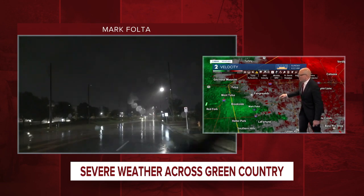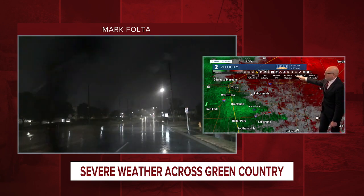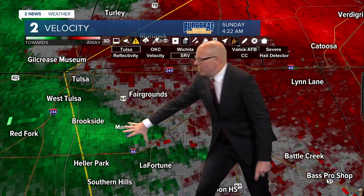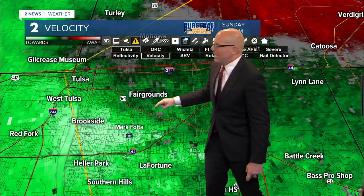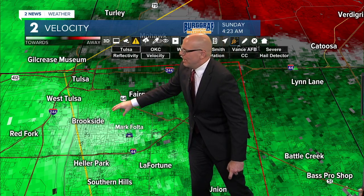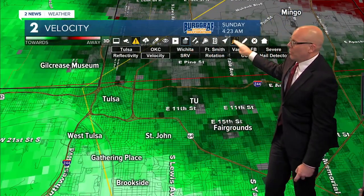I appreciate that, Mark. And again, right here is where Mark is. Let's go ahead and zoom in just a little bit closer so we can get a closer vantage point. And again, here's our greens flowing in this direction. We've got our reds in that direction. Of course, we're looking at the storm relative. Let's go straight to the velocity data. And so we've got a lot of inbounds here. So Mark is south of where the, let me zoom that in real quick, and then we're going to pan a little farther to the south.